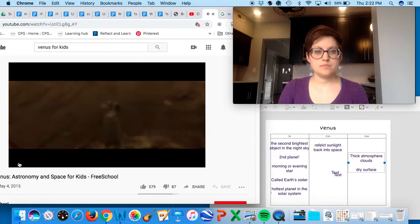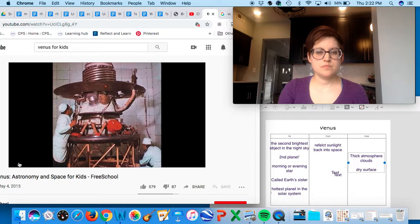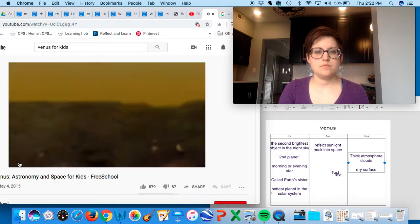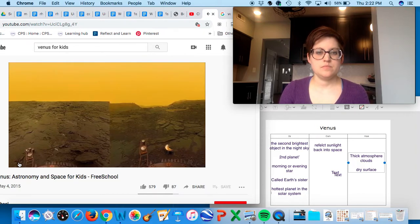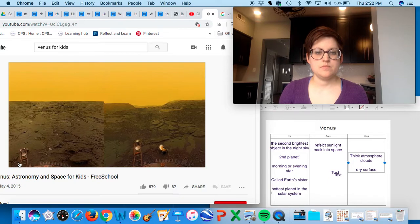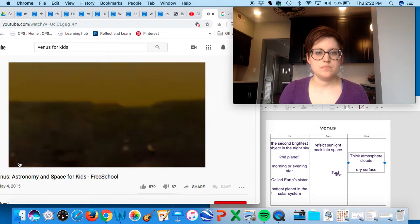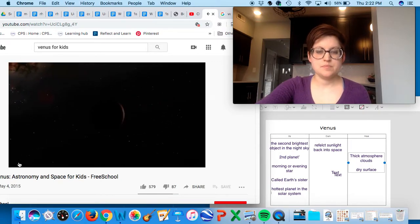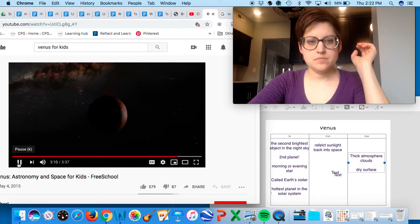Later probes were built to better withstand conditions on Venus, but even the most successful only transmitted data for 110 minutes, not quite 2 hours. Still, the landers and probes lasted long enough to give us a peek beneath the cloud cover and teach us more about Venus. Venus rotates very slowly, only once every 243 days.